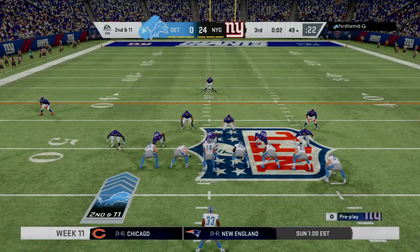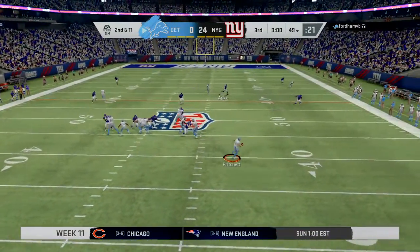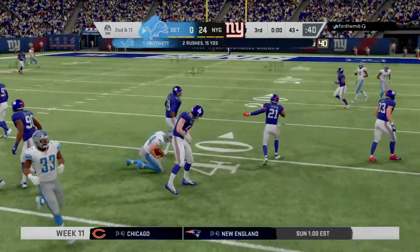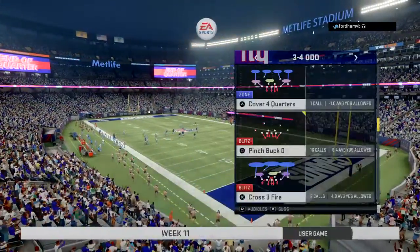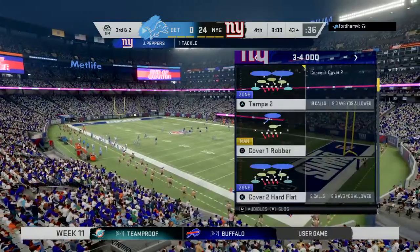Watch the run. Off play action. Pritchett. Flushed out right. And he'll go down, and that will do it for the 3rd quarter of action. 1 quarter remains here in this Thursday night matchup. We'll return with more after this break.